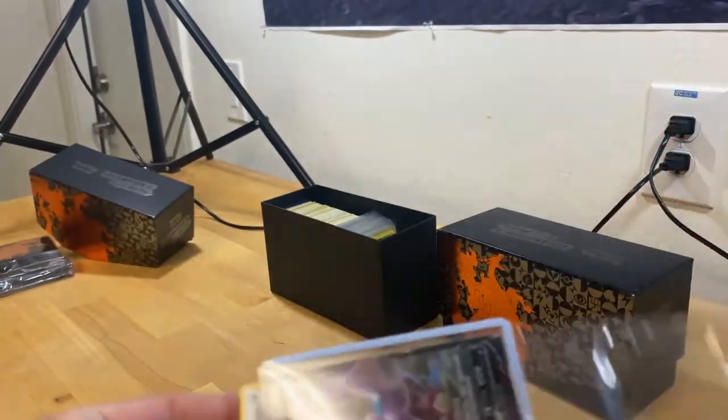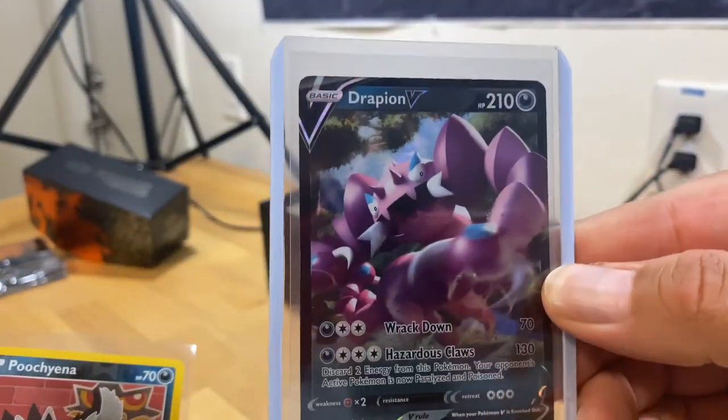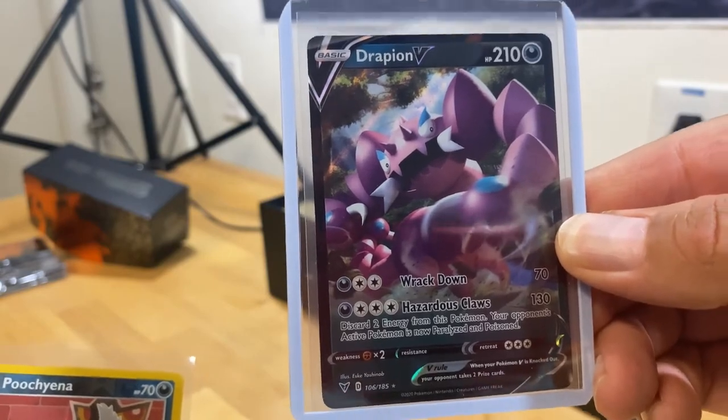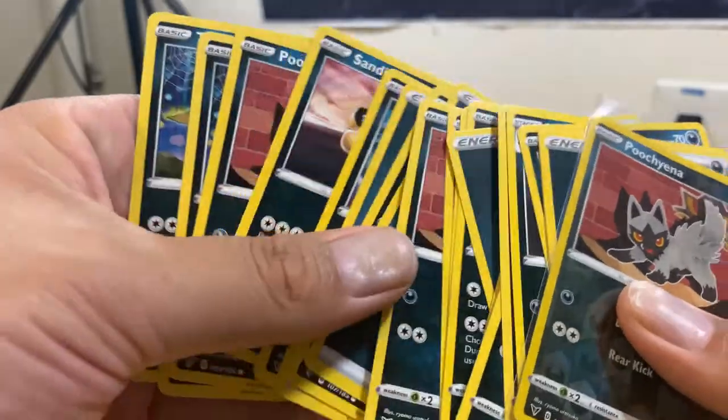I almost forgot I got one more pack I need to open. Looks like it's dark energy. This is nice. Drapion. These are all gonna be common, I wanna say. Yep.